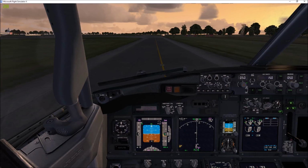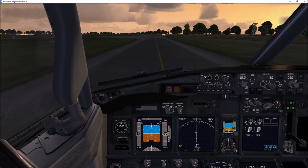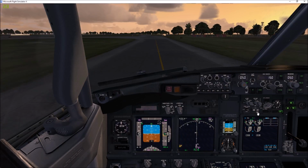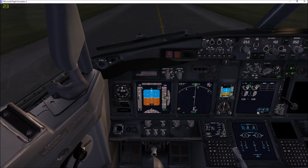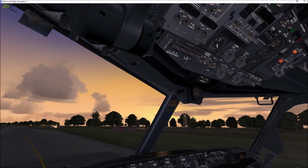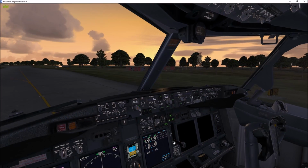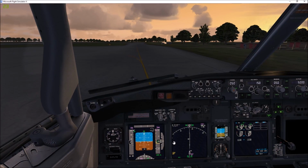Before takeoff checklist, before the line. Master caution light is off. Recall checked clear. Flight controls are good. Full up, full down, full left, full right. Rudder and rudder. We'll turn off lights on.